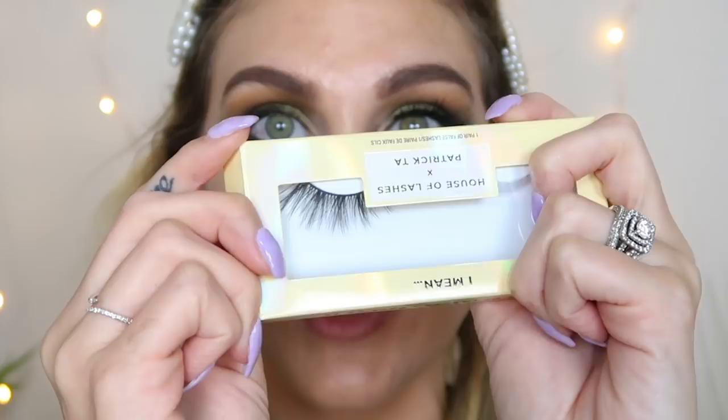All right, and then I am gonna add some lashes to the look, as I've already done over here. I mentioned that I was interested in these House of Lashes and Patrick Ta lash collaboration. I grabbed a couple different styles. Why, I don't know, one would have been fine, but I thought that I would try the Pair in I mean, first. I felt like those looked very me.